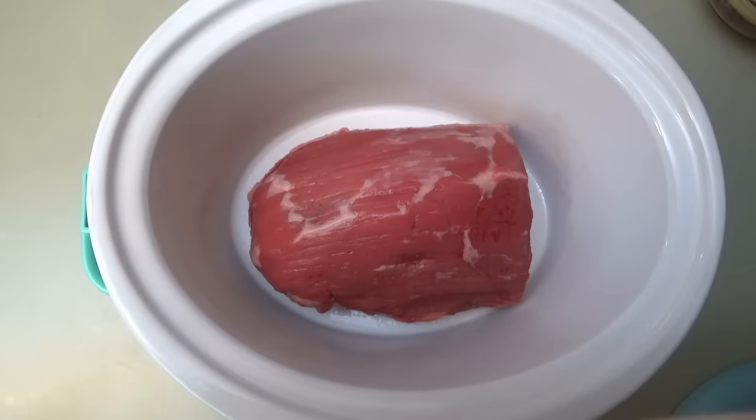All right, y'all, we're getting supper started early today. We're making pot roast in the slow cooker, so I have an almost 4-pound beef roast. We're gonna put some potatoes, carrots, and onions in here, and I think I have a Lipton soup mix pack that we're gonna put on top with some salt and pepper. Yeah, I've got one. So we're just gonna shake that right on top, put some salt and pepper.